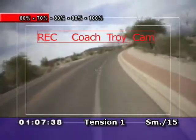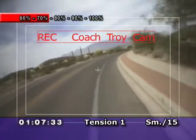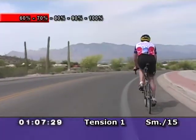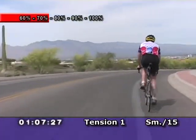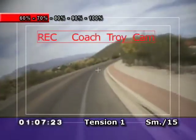So we're out here riding, and it's a nice day, a little bit overcast, but that's okay. I don't think it's going to rain today. After all, it is Arizona. It's pretty dry out here. We're riding through a really nice neighborhood, Star Pass, again in Tucson, and we're just warming up.